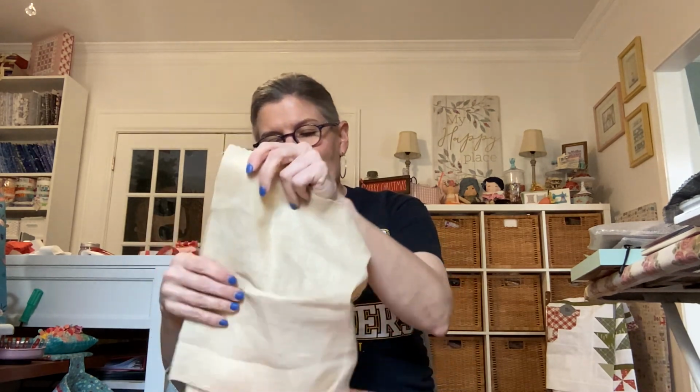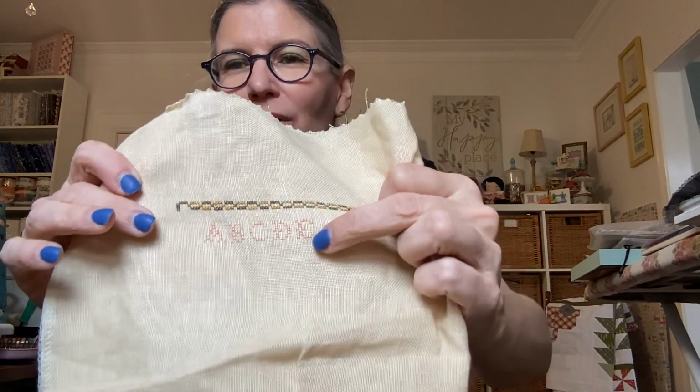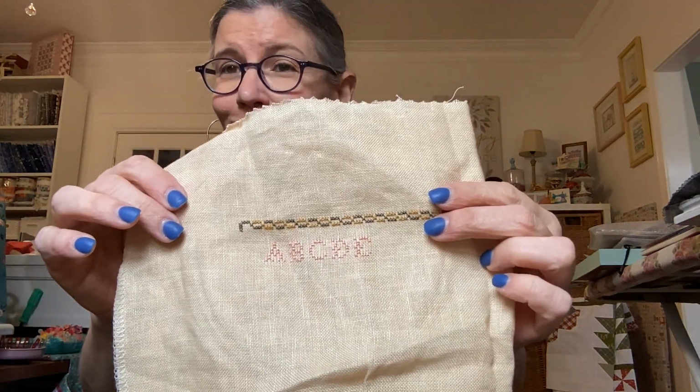So anyway, this is on 32 count Vintage Buttercream by Lakeside, and I only remember that because the tag is on there. Yay! And this is my teeny bit of progress. I think I just did the D and the E since last time. I always keep that in my WIP basket and just work on it whenever the mood strikes me.